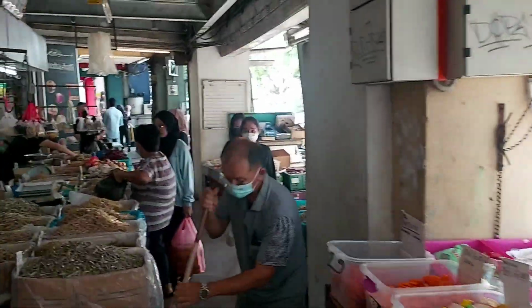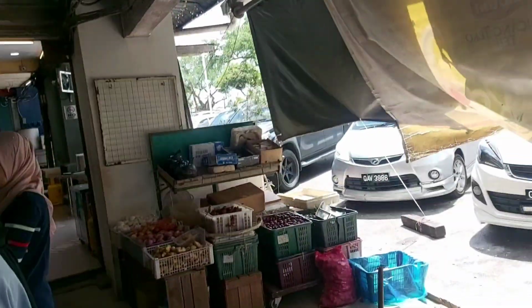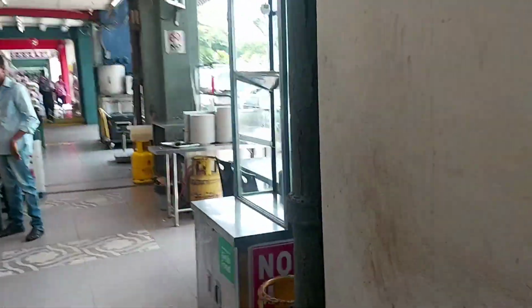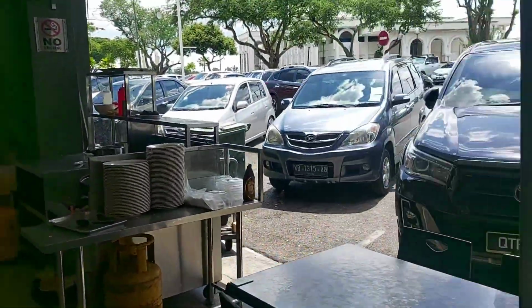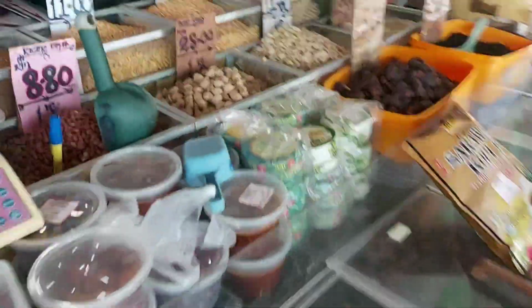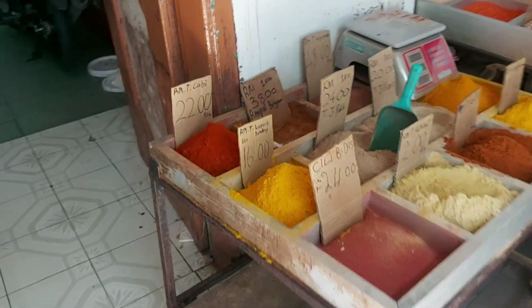The Indian Muslim community came around Kuching and settled down here, dealing with spice. And you have their descendants now carry on the spice trade. All kinds of spices. More spices.